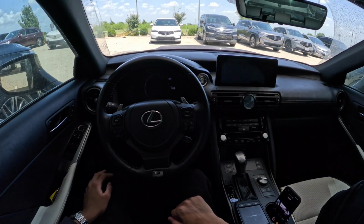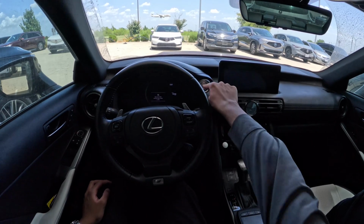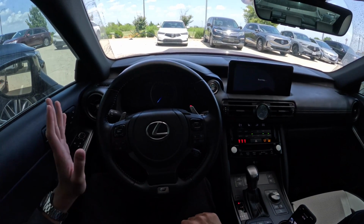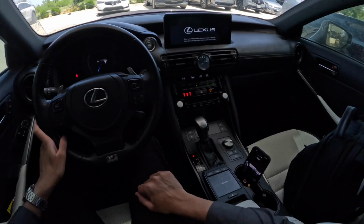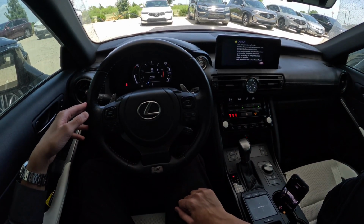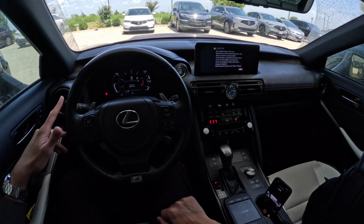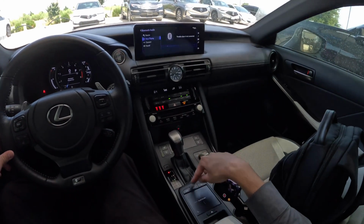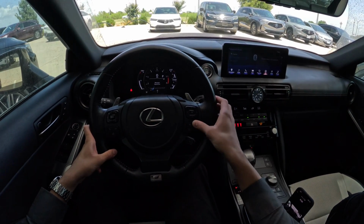We're going for a drive in this 2023 Lexus IS 500 F Sport Performance. I've been wanting to get a POV test drive on the IS 500 for a while now. This vehicle has a 5-liter naturally aspirated V8 with 472 horsepower and 395 pound-feet of torque with an 8-speed automatic transmission and rear-wheel drive. And the exhaust in these things sounds insane. Like, it sounds so good. And this one also has a Borla exhaust, so it sounds pretty good.